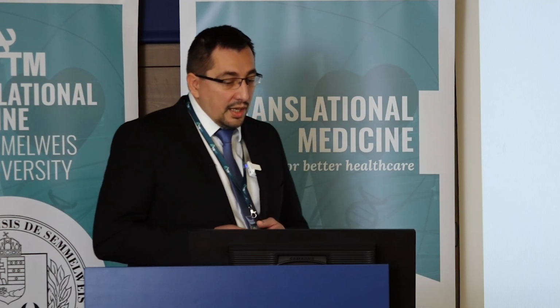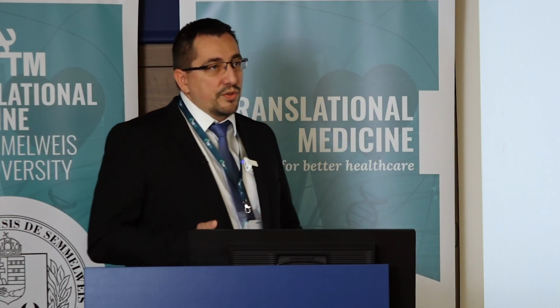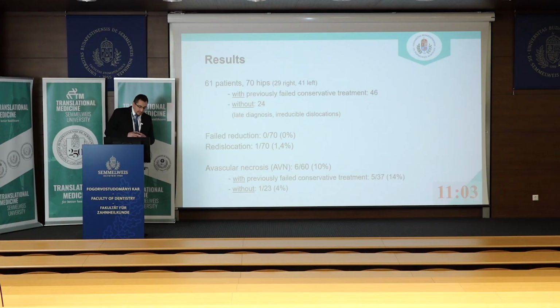Do you have to perform secondary surgery after successful open reduction in your institute or not? There are some issues in hip dislocation treatment. One is the dislocation, and the other is the dysplasia of the acetabulum or the hip joint. The open reduction is only for reduction, the first step. This is the most important step. But there is another issue, the dysplasia, and we quite often perform secondary surgeries in these patients.